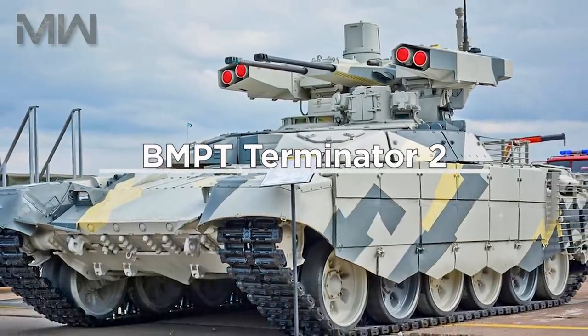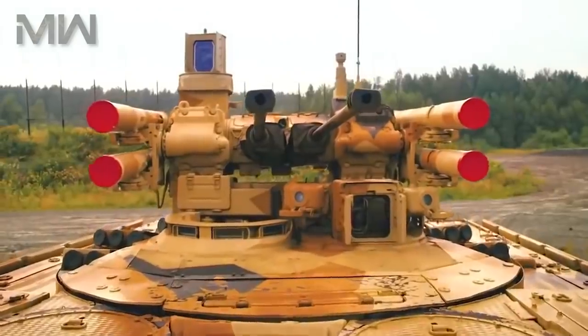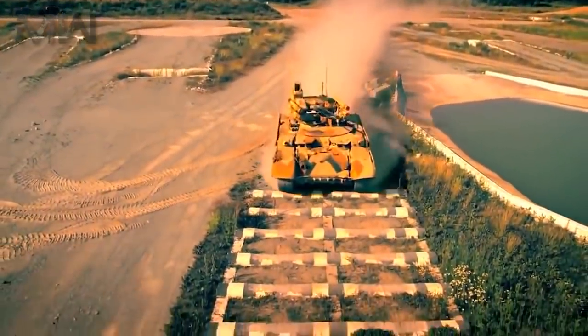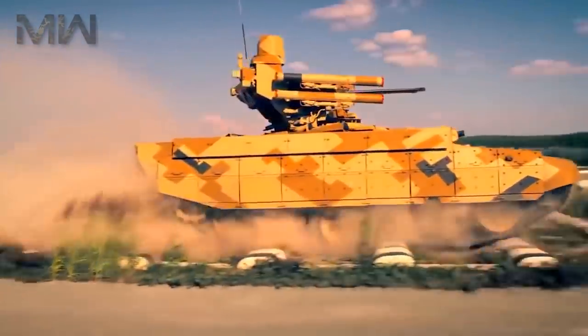The BMPT Terminator is a post-Cold War Russian armored fighting vehicle. This vehicle was designed for supporting tanks and other AFVs in urban areas and is unofficially named the Terminator by its manufacturers. It is heavily armed and armored to survive in urban combat.